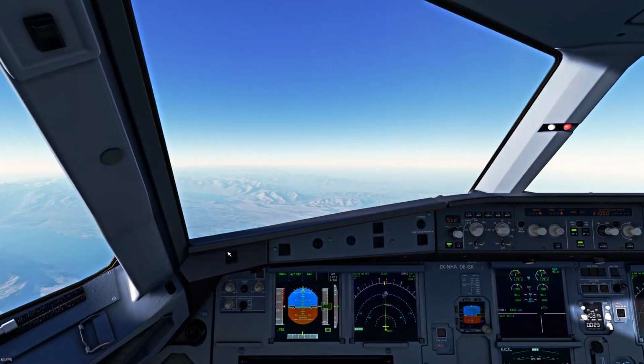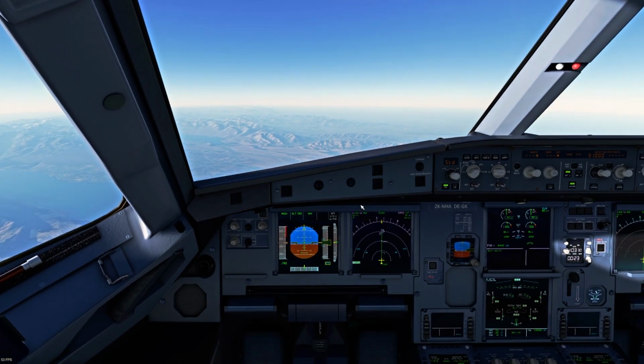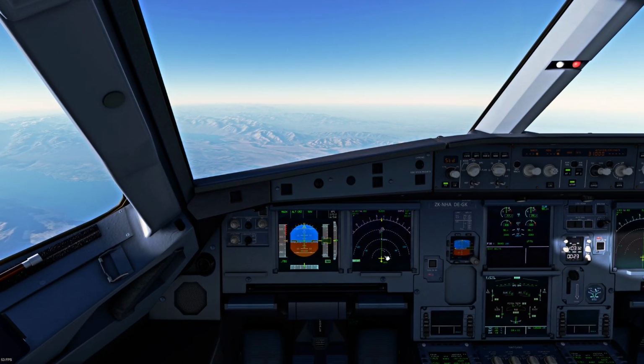All right, we have that plugged in. Pushes our top of descent back just a little bit. So I think with that, we'll go ahead and jump outside, get the montage going, get you some outside shots, and then we'll make our way down into Christchurch. So sit back, relax, and I'll catch back up with you when we're on the descent.